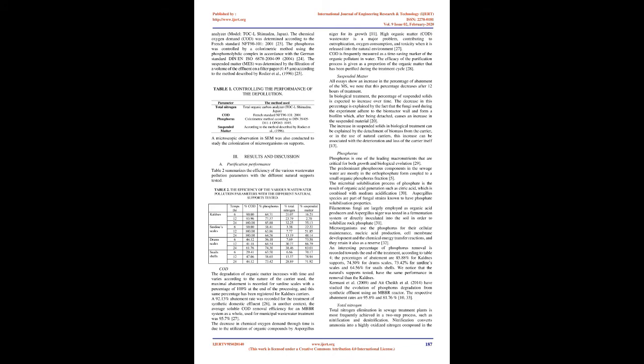6878-2004-09, 2004, 24. The suspended matter, MES, was determined by the filtration of a volume of the effluent on a filter paper, 0.45 m, according to the method described by Rodier et al., 1996. 25. Table 1. Controlling the performance of the depollution. Parameter. The method used. Total nitrogen. Total organic carbon analyzer, TOCL Shimadzu, Japan.